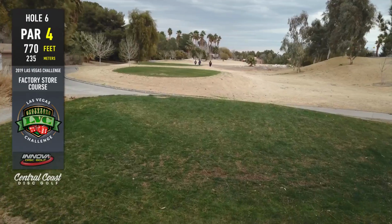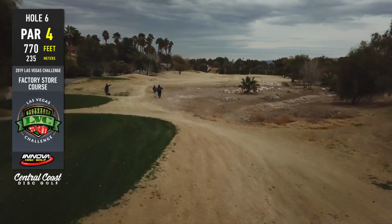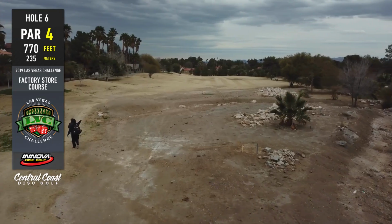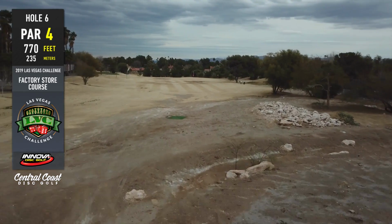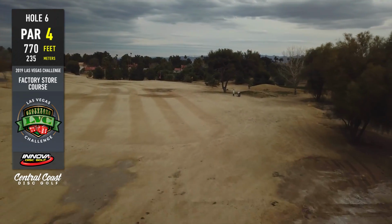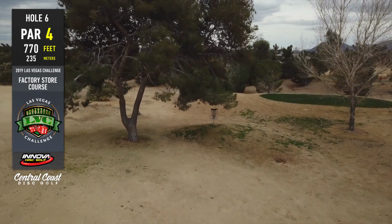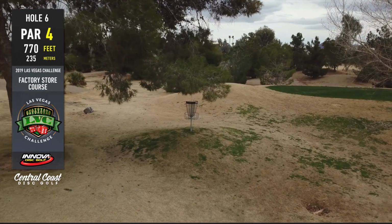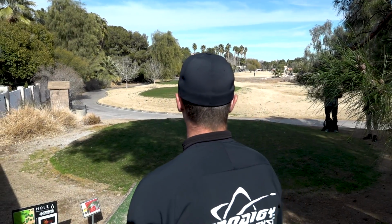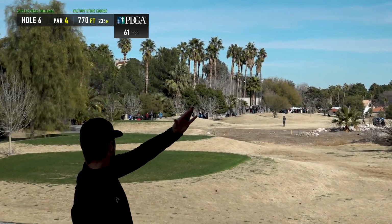So, hole 6. This is a pretty long par 4, Greg. Yeah, this is an interesting hole. You've got OB on the right there with the ditch. The rocks are in play, and you kind of just want to hug this right side if possible because the basket's tucked on the right side all the way down. The more left you are, the further your approach will be. So I expect these guys to give us a nice display of power here.